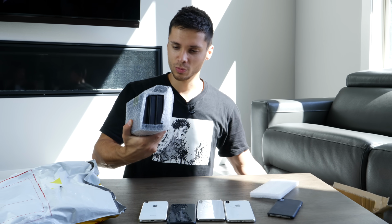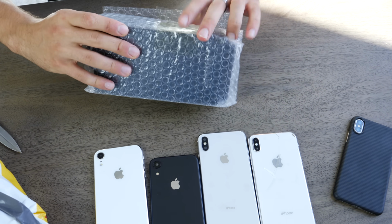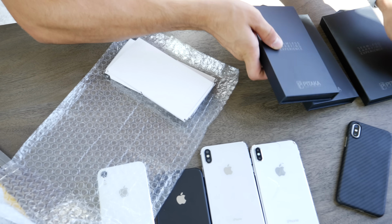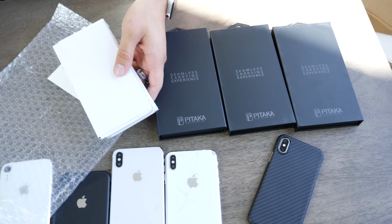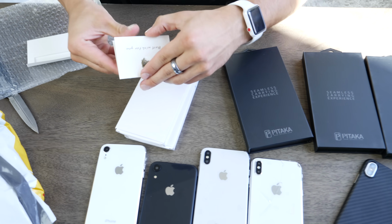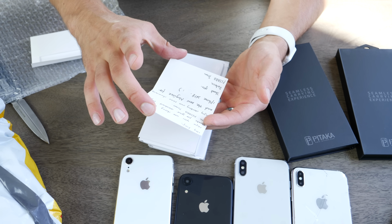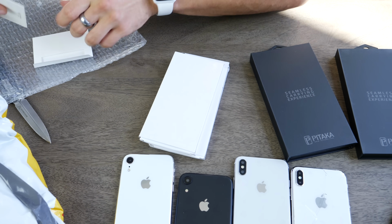And this is what we got. Very neat packaging compared to the other sources I've got it from. Here are their new cases and the new models. So they left me a note. Cool. Thanks for your constant support with the Pitaka team. Enjoy checking out these dummies and the new MagSafe case for the iPhone 2018.